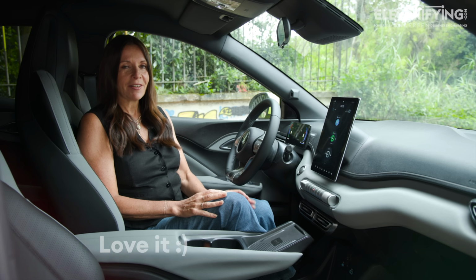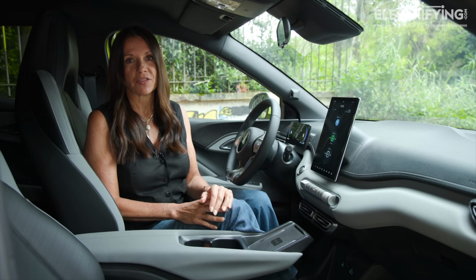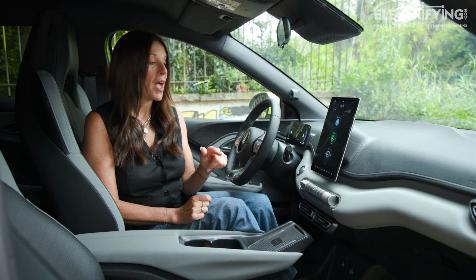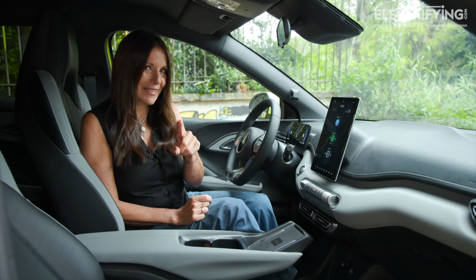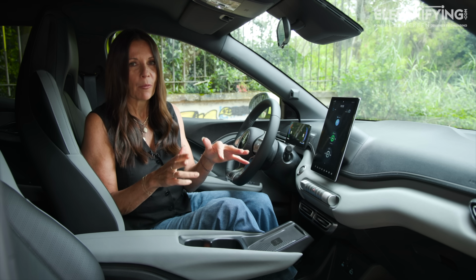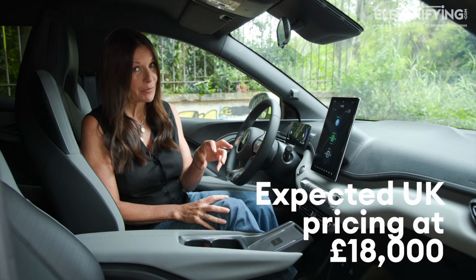Let us know. Now in China, this is BYD's cheapest EV. It costs around $10,000 and it's currently one of the best-selling electric cars in China. Now don't get too excited about that price because it's going to be pretty much double that when it goes on sale in the UK. We expect it to start at around £18,000.